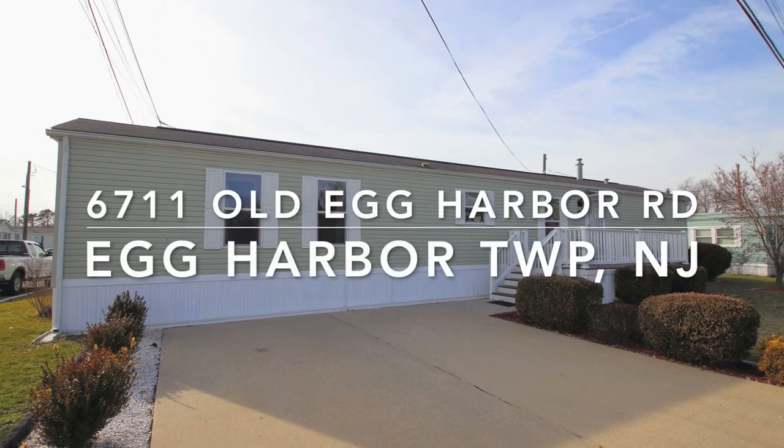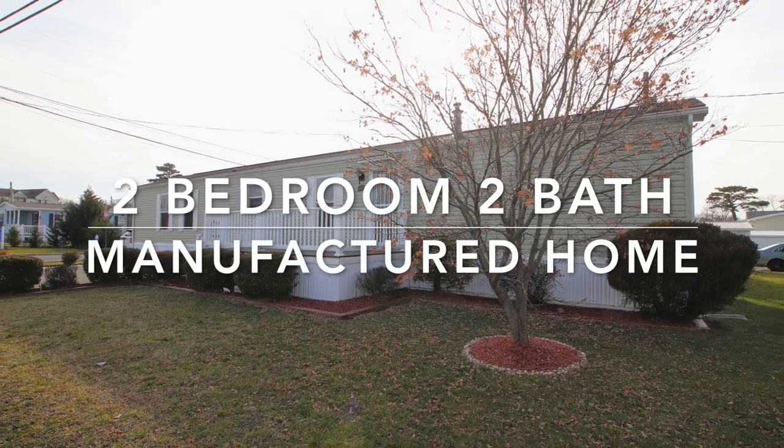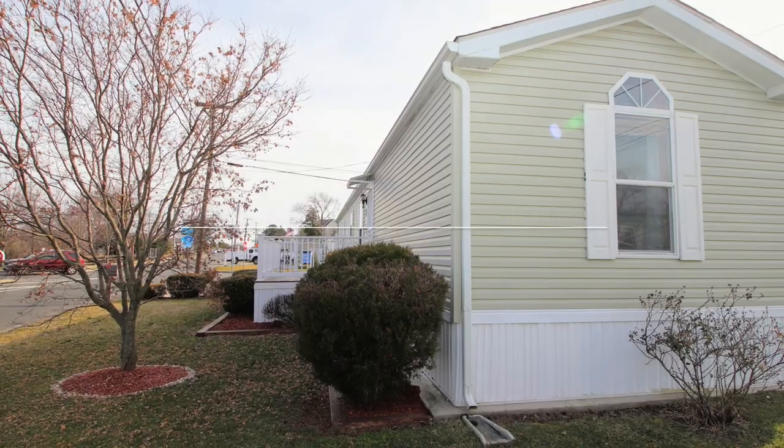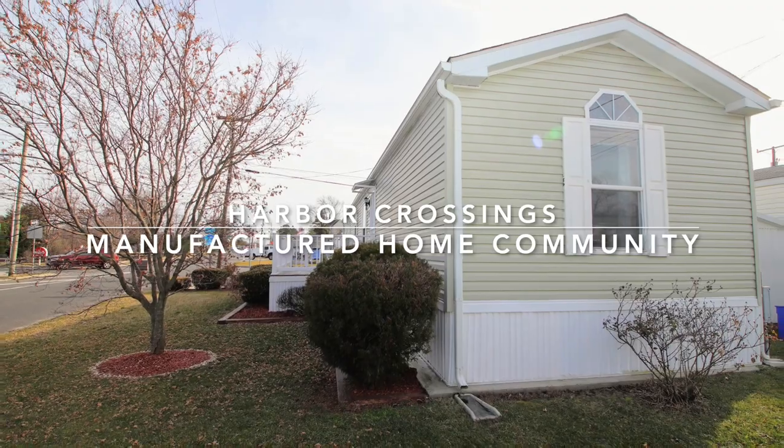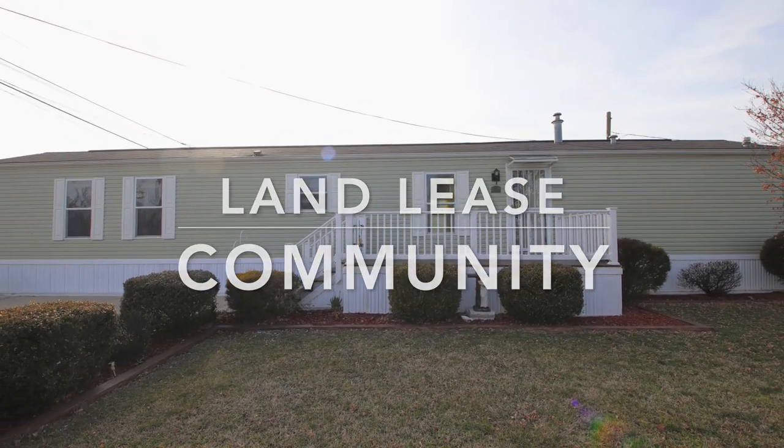Hi everybody, today we're looking at 6711 Old Egg Harbor Road. It's a two-bedroom, two-bath manufactured home in Harbor Crossings Manufactured Home Community, which is a land lease community.